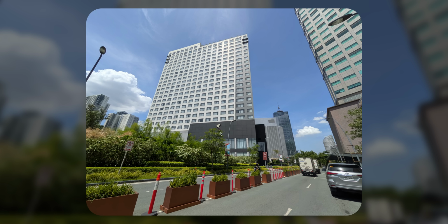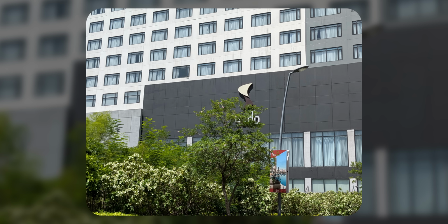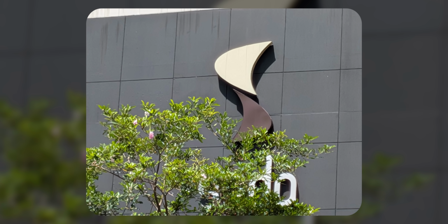So nilaro din naman natin ang kanyang ultra wide shot. This is how it looks like. Normal, 2 times, and 8 times zoom. Now, honestly, 8 times zoom niya medyo hindi na ganun ka-sharp.